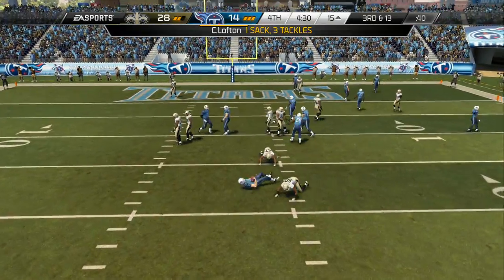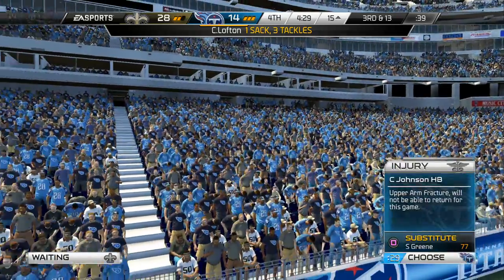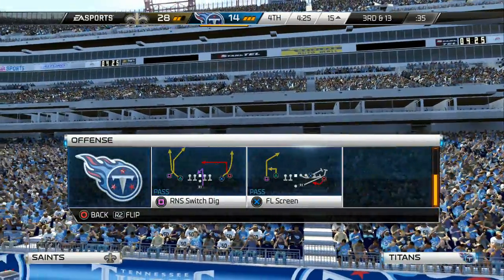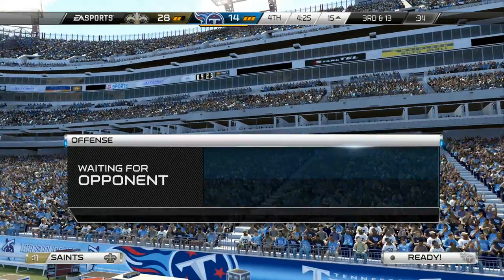Getting sacked. The offensive line did a terrible job that time, in reaction to the blitz by the defense. They let the defenders come free, and they sacked the quarterback.